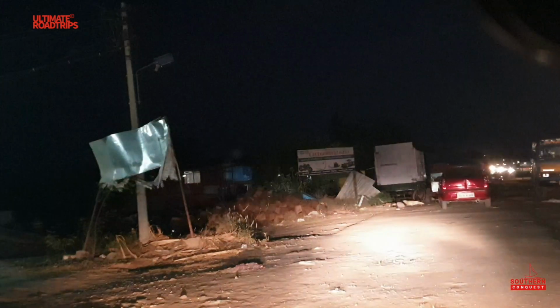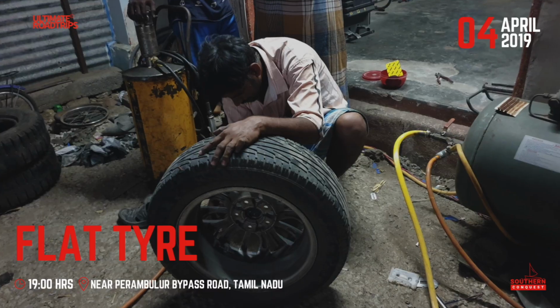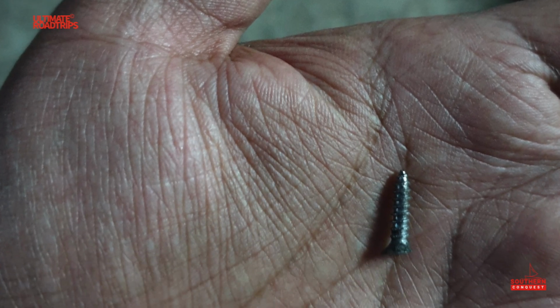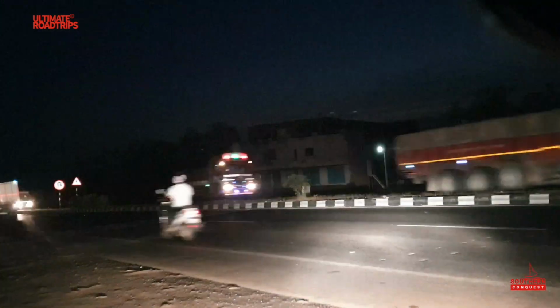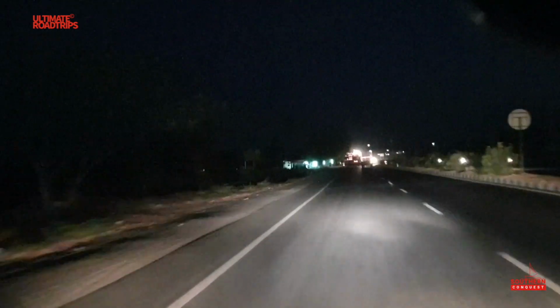Half an hour later, and after the sun had completely set, we were in for our next big challenge. Somewhere before the Perambur bypass road, and just a little over around 270 kilometers from where we started off, we ran into a flat tire. This is where my decision of having replaced air in our tires with nitrogen before leaving on this trip made a very big difference. I'm assuming that if we were running on normal air, our tire might have burst and we would have been in a much worse off situation than we are in right now.